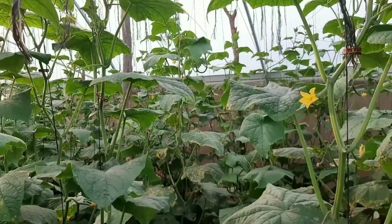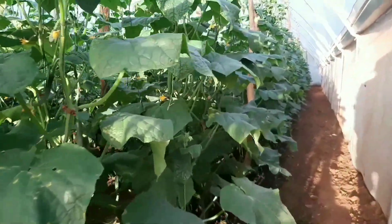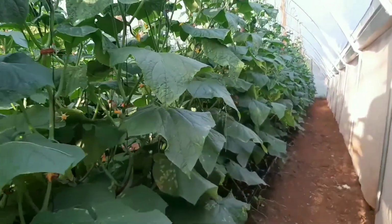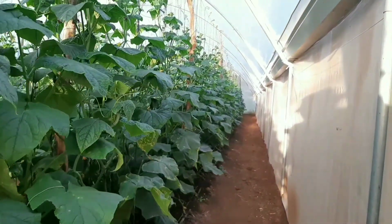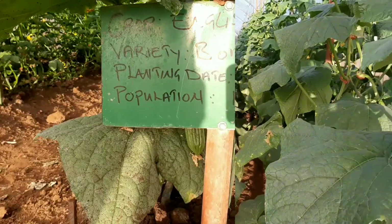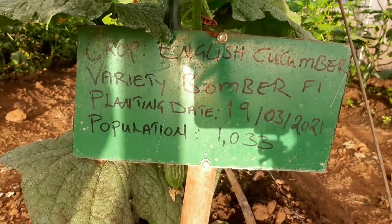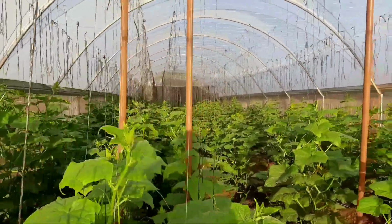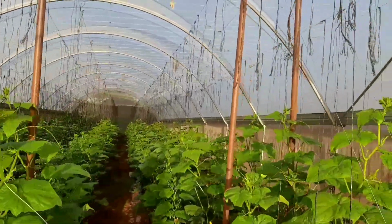We'll shortly show you another greenhouse. So it's just the other side of this greenhouse, looking beautiful, though we have some element of downy mildew also on this greenhouse. Apparently this is something that we're looking into on this section of the greenhouses. So here we have another greenhouse transplanted on the same date as the other one we just showed you, 19th of March. This variety is called Bomba by Syngenta. It's a trial. It's struggled a bit, especially with aphids.